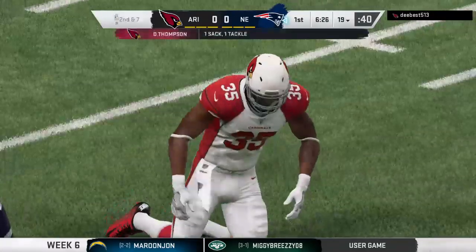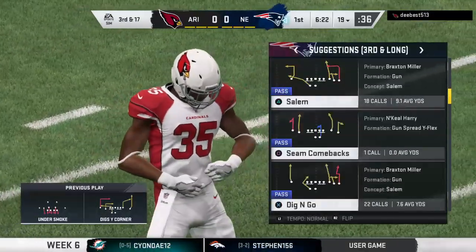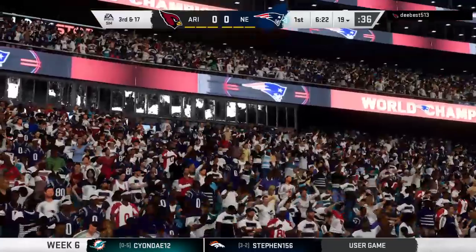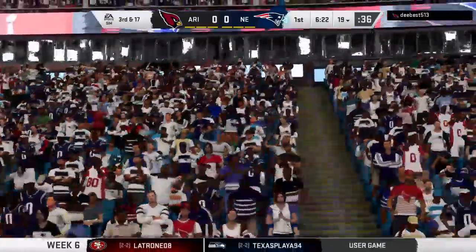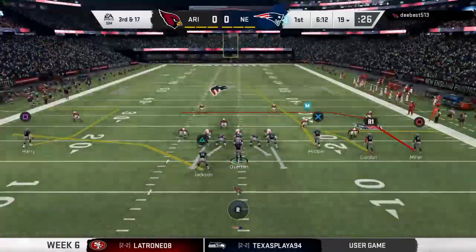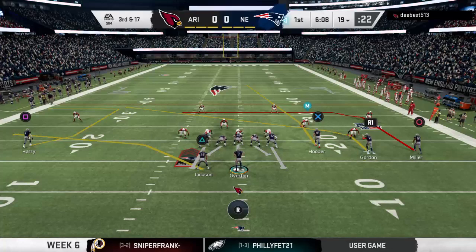And the pressure will bring him down here. The Cardinals get home for the sack. Brandon, if I'm an offensive coordinator and I see an all-out rush like that, I file it away because I'm going to use their aggressiveness against them as this game goes on. I'm going to hit them with a screen soon. Yeah, I don't think this is the script they had in mind for their opening drive.